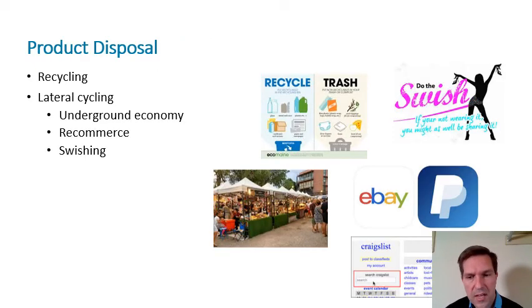And after the product has run its course, we either recycle it or throw it into a landfill. Recycling is very popular. Some materials are easier to recycle than others. Cardboard and paper are easy to recycle. Plastic, maybe not so much. There are some plastics coming onto the pipeline that are easier to recycle or that are actually recyclable. Anyway, recycling is a very, very popular trend, especially if you go to some countries, the more developed the country, the more they recycle. No surprises here.